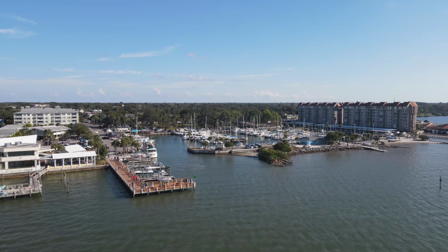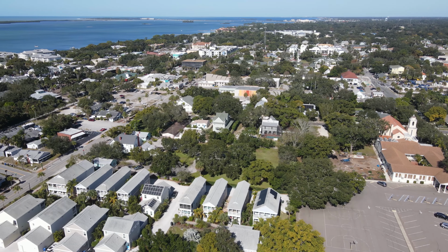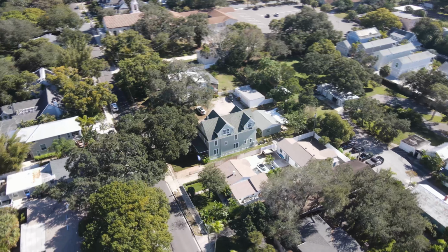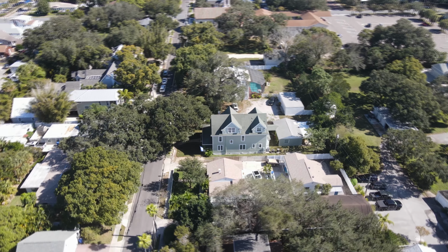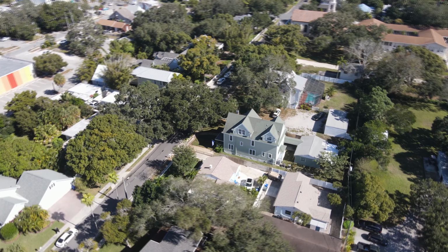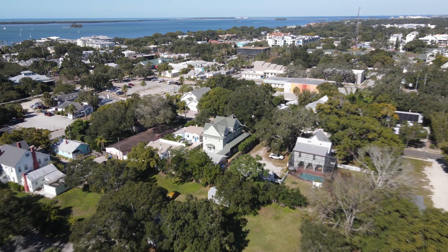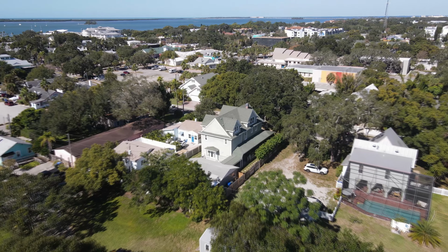Welcome to 419 Scotland Street in historic Dunedin, Florida, within two blocks of the Gulf of Mexico. This three-story, fully furnished, totally updated historic home was built in 1915, including a remodeled cottage at the rear of the property. For 4,966 square feet, consisting of 5 bedrooms, 5.5 baths.